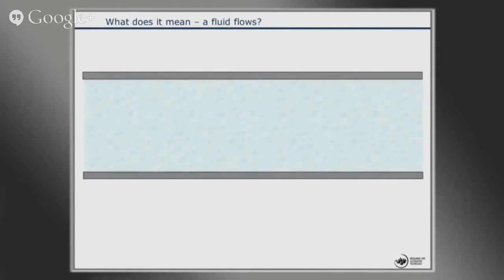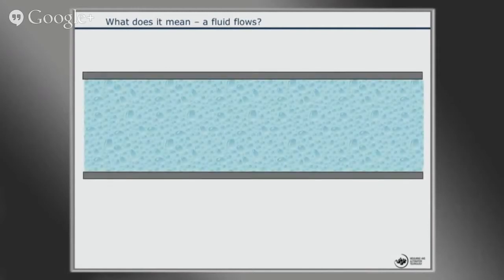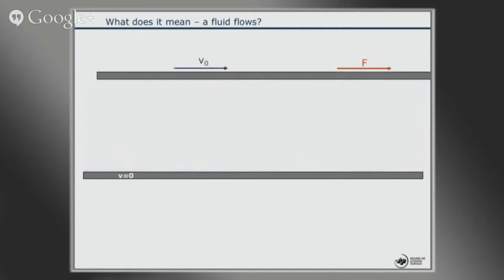Let's assume that we have a liquid in between two rigid walls. One of the walls, the lower one here in the picture, is at rest, while the other one is moved by a force and moves with a velocity v0. Within the fluid, as we know, we will get a linear velocity profile starting at velocity 0 at the lower boundary and growing linearly to the upper boundary to v0.